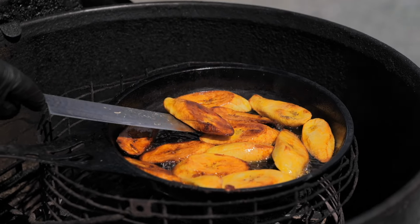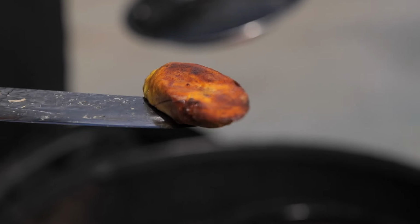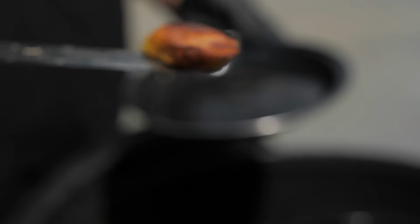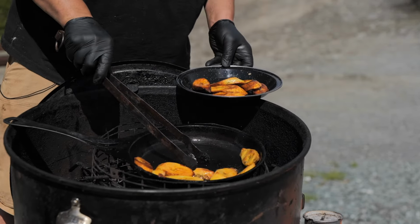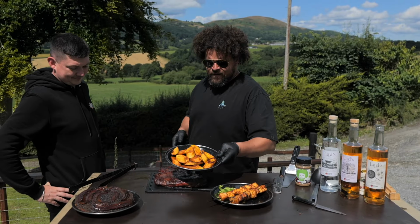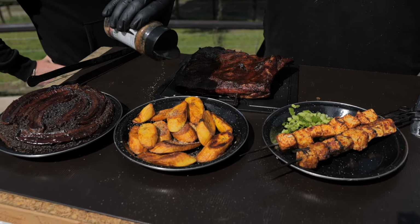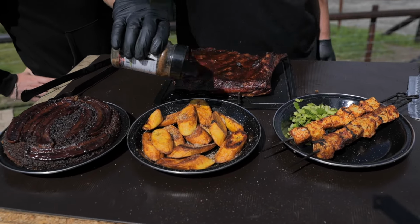Right, these are good to come out. Look at that colour on those and that goose fat. All they need now is a little bit of seasoning and we're away. All right, we're pretty much there. Just going to season up with a little bit of margarita.